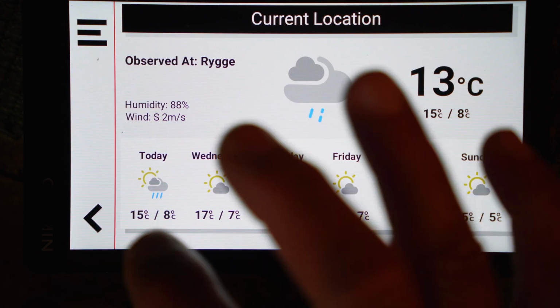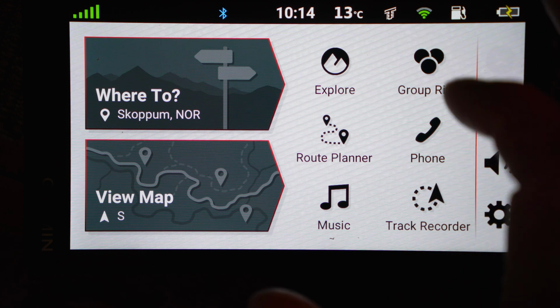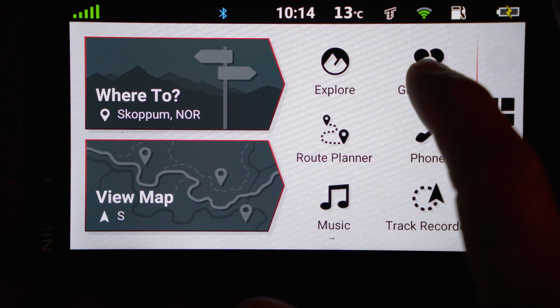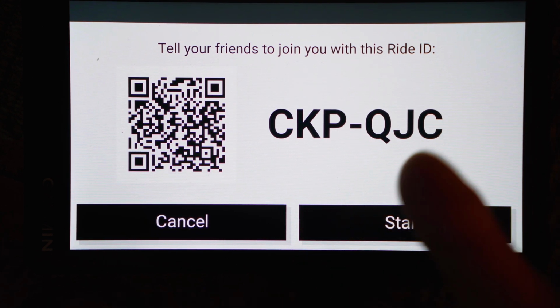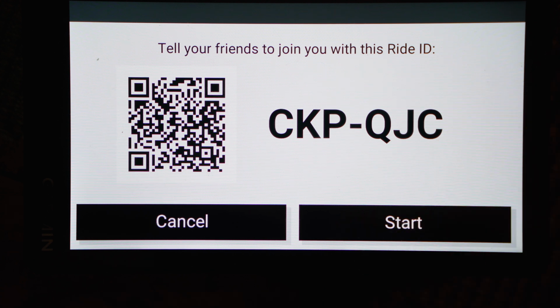Okay, let's go out of here. I'm not going to go through a lot of the other functions here, but one function that is very cool is the group ride, obviously. I usually ride alone, so it's not very applicable to me, but I did try it with a friend of mine. All I did was start the group ride, agree, and then I just told him on Messenger, on Facebook, to put this code onto his Zumo XT2, which he did, and then all of a sudden I could see him on my map, and he could see me on his map. Very cool. If you're going to meet up with a bunch of riders, you can see where they all are.